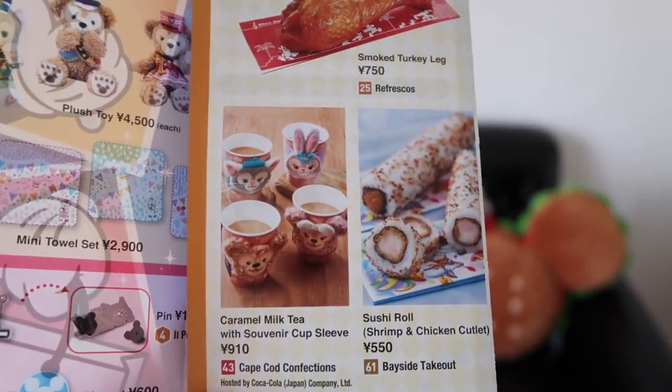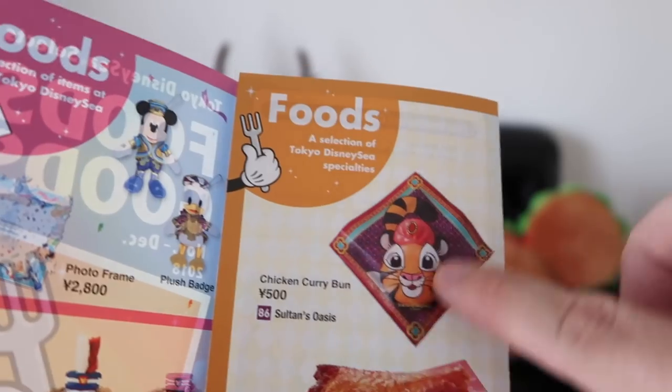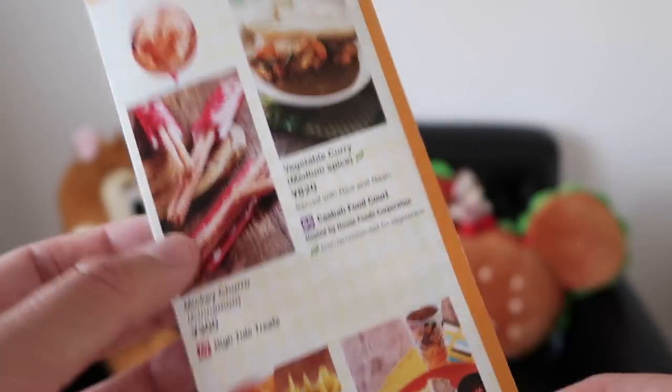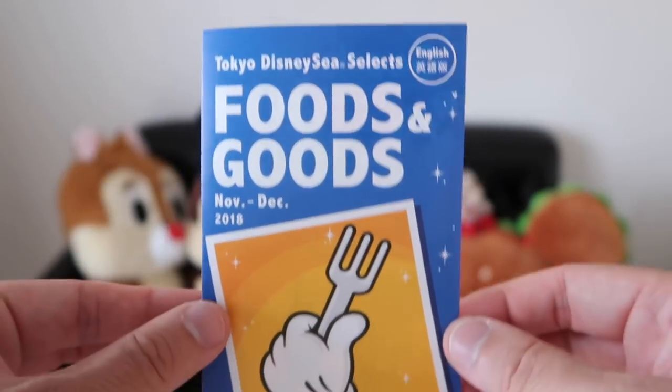Some regular food menu items, like the chicken curry bun that replaced the Chengdu tail at DisneySea at the Sultan's Oasis. So make sure you pick it up. Useful information, it's always good. More information is better than none.